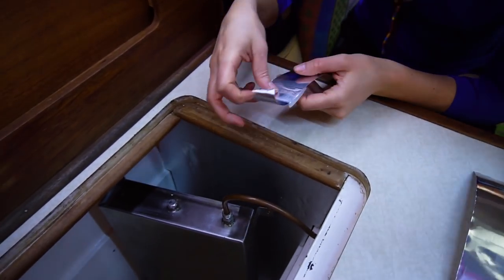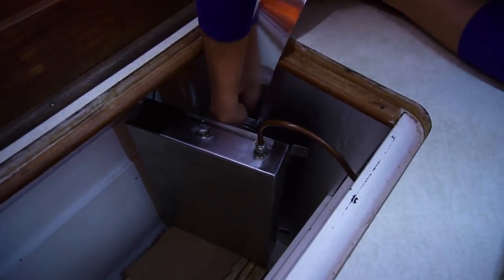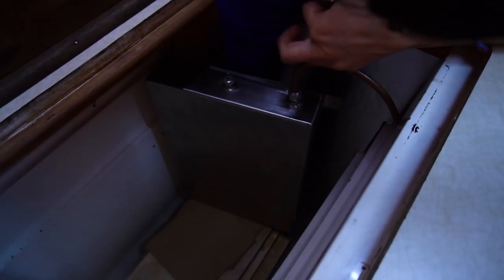That is. Okay, let's try to go in. I love and hate long hair sometimes.